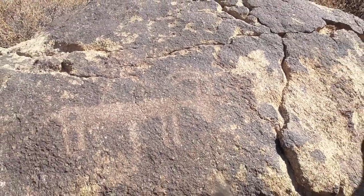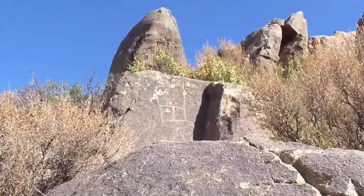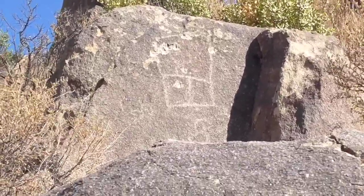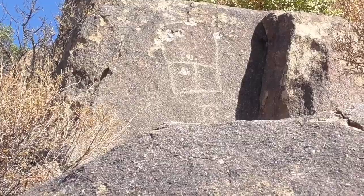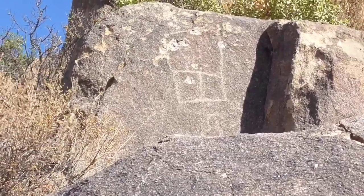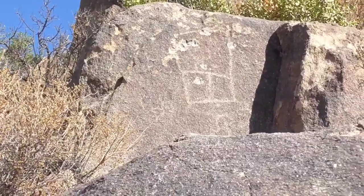Yeah. Oh, I thought I was gonna have... and then what do you suppose that is up there? Looks like a window to me. Looks like a window, yeah. It looks like somebody shot it. There's bullet holes. Oh, you might be right.